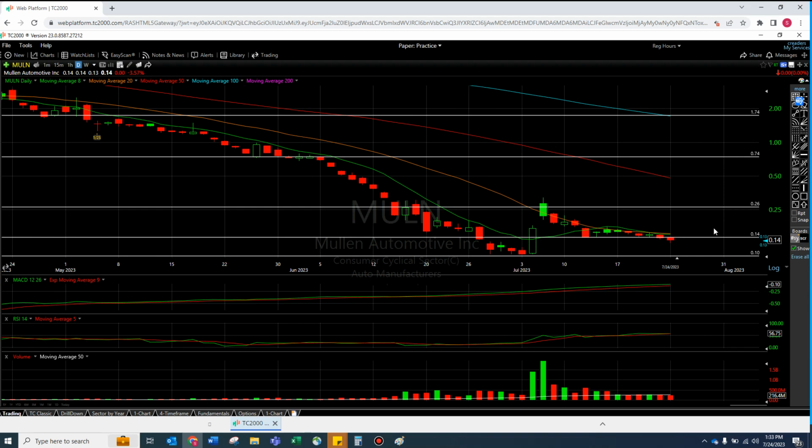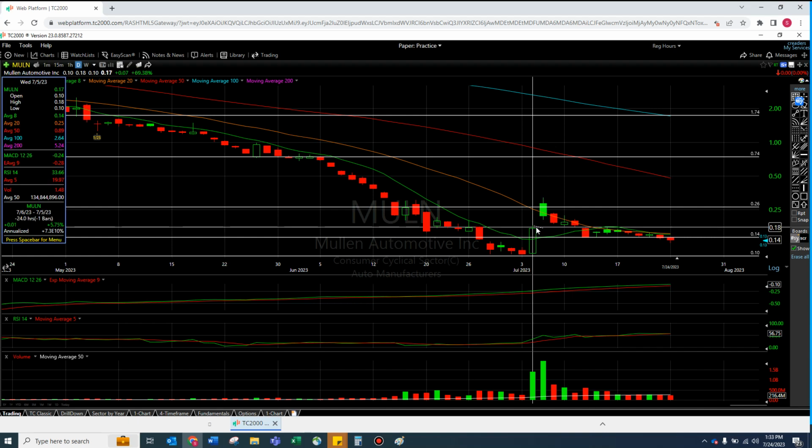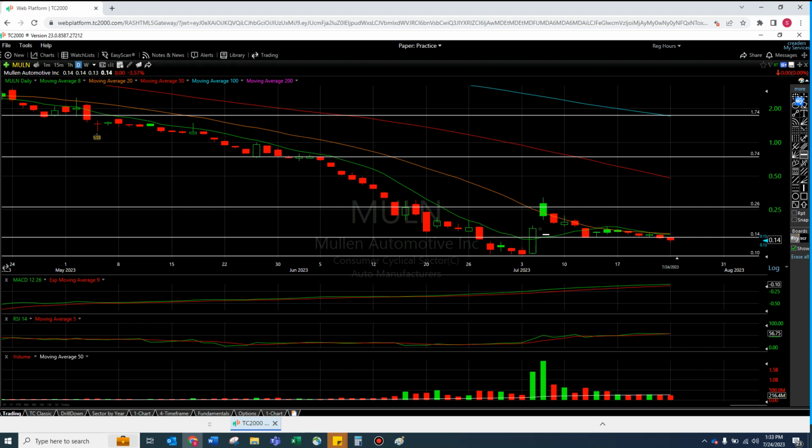As much as people like to blame the short manipulation and this and that, at the end of the day, this orange line is the wall. There is nothing happening over this line until that big green candle comes and says we're done. Okay, maybe it's here. I think we're now starting to move away from it, so this is at least worth drawing now.